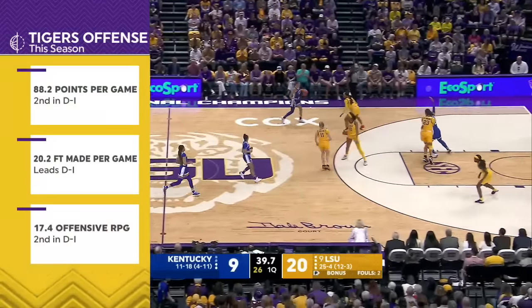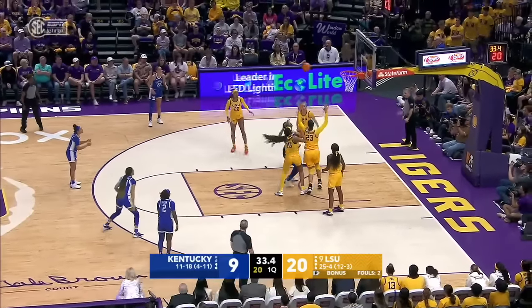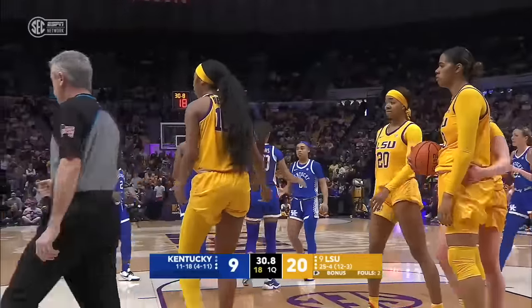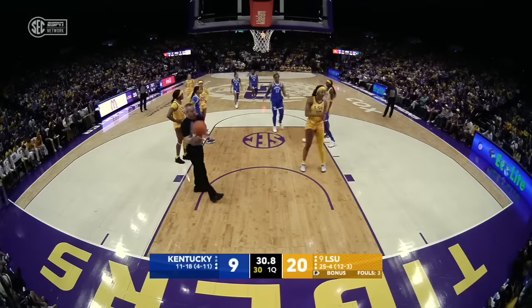That was not happening in January, and I think the loss to Mississippi State really got these players' attention. They bought in, and they've been so much more connected on the defensive end. Penny going against three Tigers and draws a foul. If you weren't with us at the very top of the telecast, the former LSU Tiger, now in her second year with Kentucky and having by far the best year of her collegiate career.